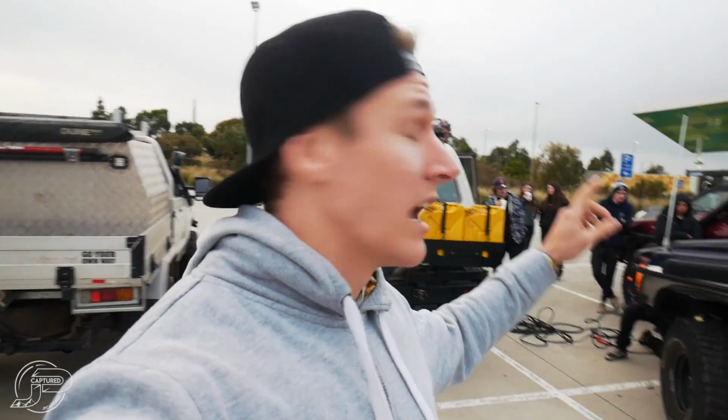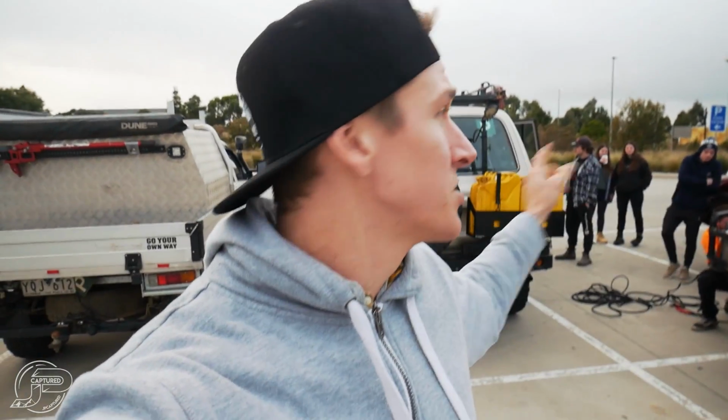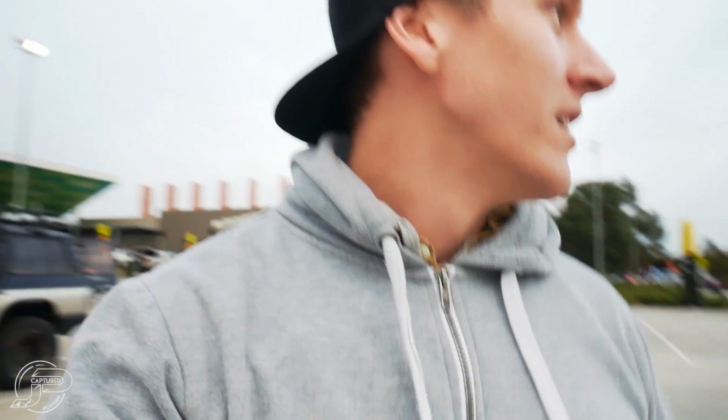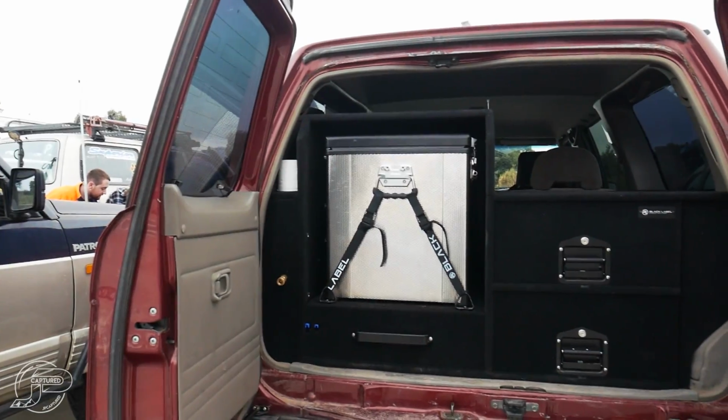So we've got a Patrol, an 80 series, a GQ, a Colorado and a Lachy here as well. I think we've got someone else meeting us out there later on, maybe another Colorado, someone off our Instagram. So it should be a pretty good day, guys. Bunch of wheeling, it's gonna be hell muddy out at Toolangi today. Had a bunch of rain lately, so it's gonna be wild, it's gonna be good.